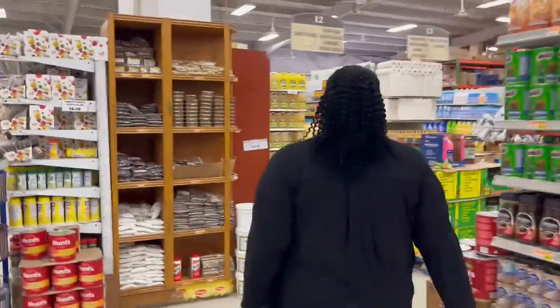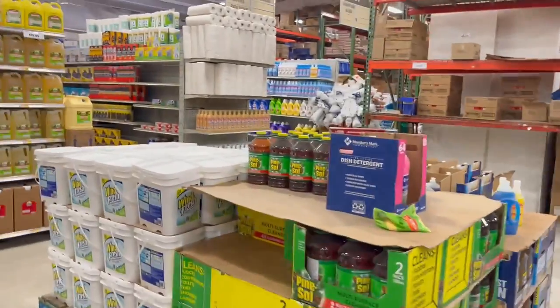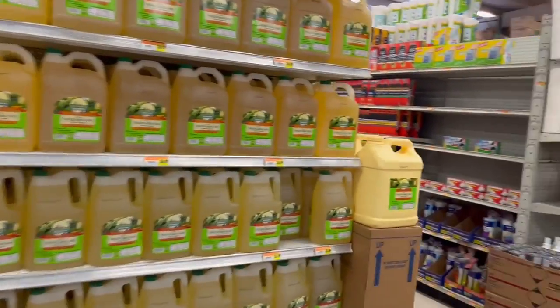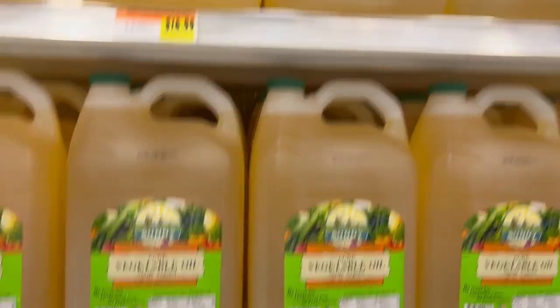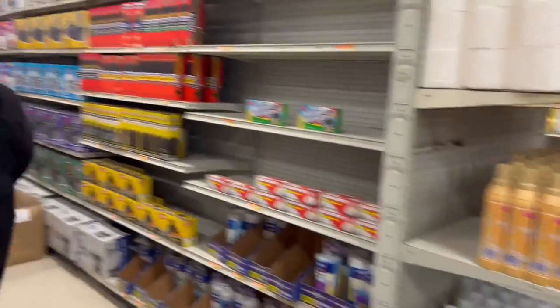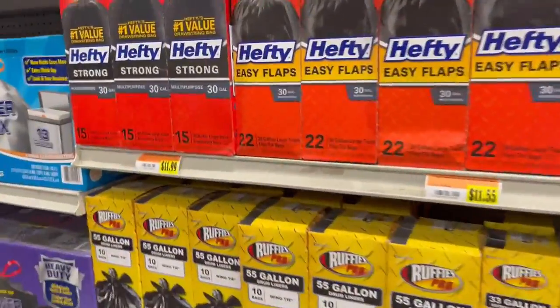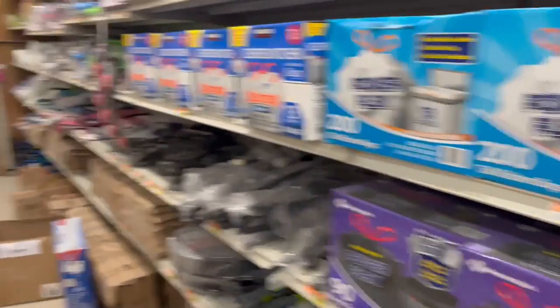You can see we are now entering the aisles with pine salt. You have a lot of cooking oil, a variety of different types of cooking oil. You can see the shelves have different types of garbage bags. You could get it in all different brands.